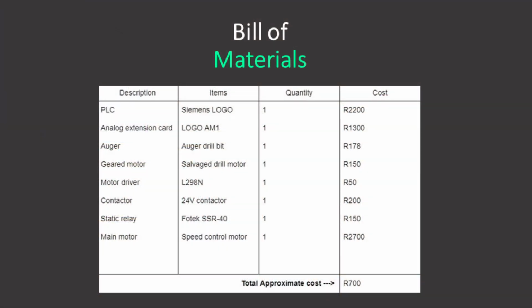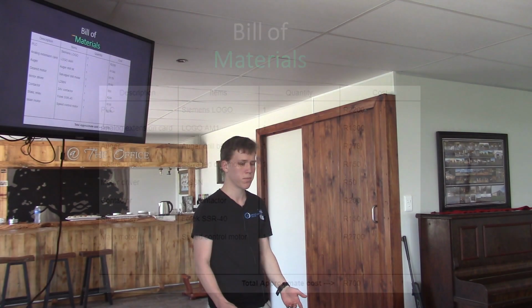Here's my bill of materials, which is all the products listed that I used, with the total approximated cost at the end going up to 7,000 Rand.